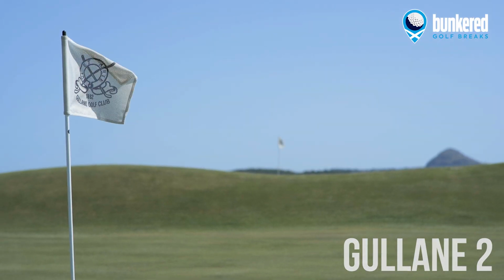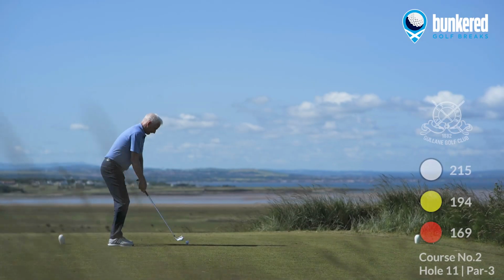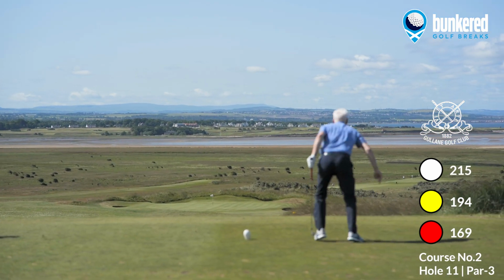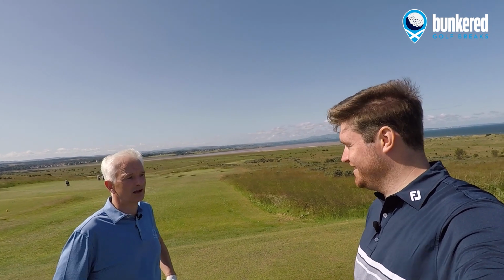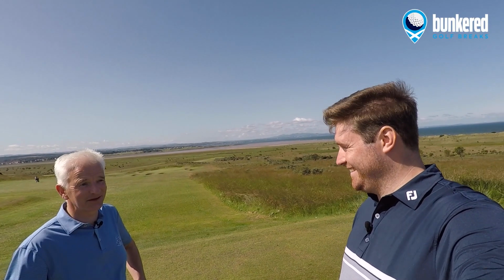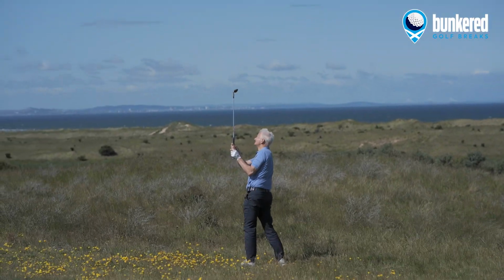So I have to ask, why are they called 1, 2, 3? I think when you look back at how golf originated, especially around here, they didn't have grand ideas of fancy names, so literally the number one course that we played earlier was the first course that they had here. So that would have been known as the Gullane Golf Course, and then when they built a second one, it's no great surprise that after that they said, well, this is our second course, became number 2, and then shortly after that, 1910, they put in number 3.